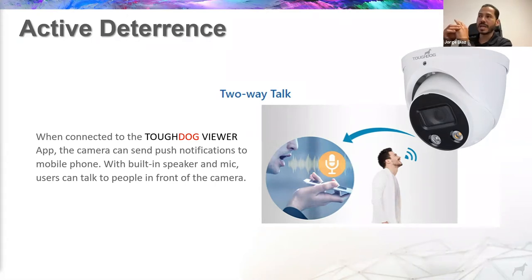There are certain different cameras that we have. I will show you all the deterrence cameras that we carry in our line, and these actually have different decibel speakers. I was trying to look for that information to put on the presentation, but I couldn't find all of it. So I will tell you which one is the loudest, and the other ones may not be as loud, but you could still definitely hear the messages, right?